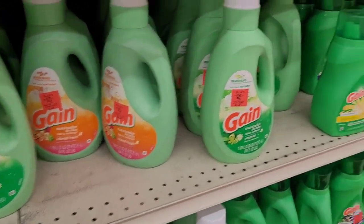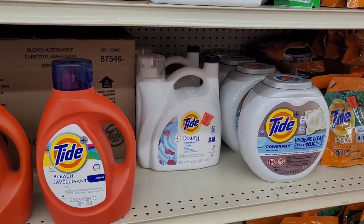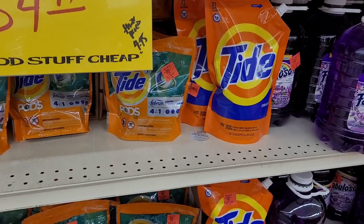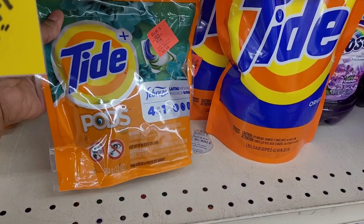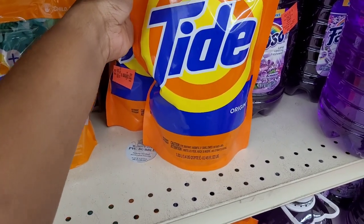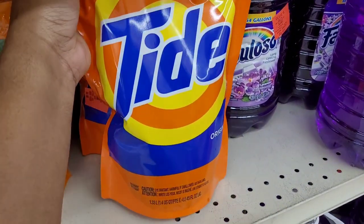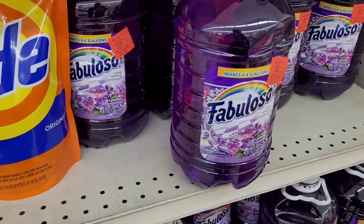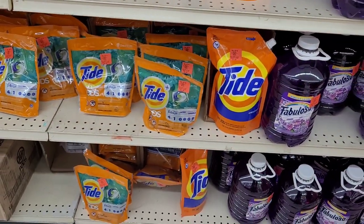Yes. I need to get my tail back over here. I don't know why I stopped, because I usually come over here and get just about everything I need for the household. Let's see. These Tide Pods are $4.49 right here, get 15. And this laundry detergent, Tide Original, is $4.99. I think this laundry detergent, yeah, 31 loads. And they got some Fabuloso over here for $5.49. Y'all, they jamming in here. Let me get from over here.